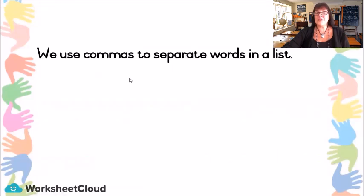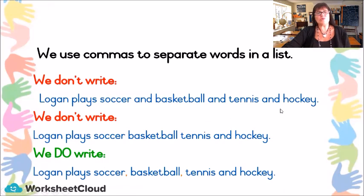We use commas to separate the words in a list. Now, we don't write, "Logan plays soccer and basketball and tennis and hockey," because that sounds a little bit clumsy, doesn't it? Too many ands in that sentence. We also don't write, "Logan plays soccer, basketball, tennis and hockey." That sounds a bit too fast.